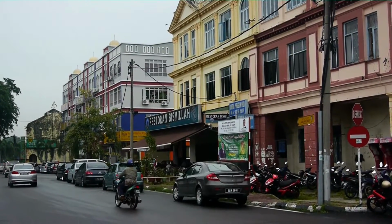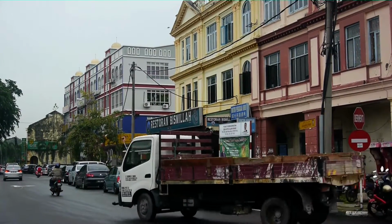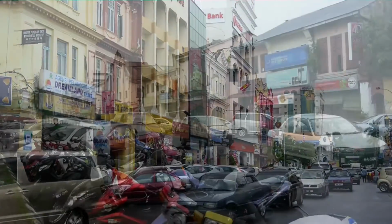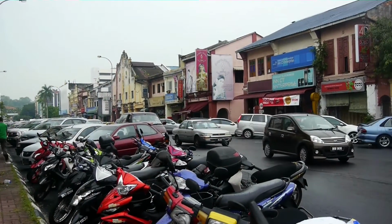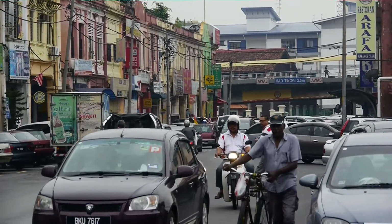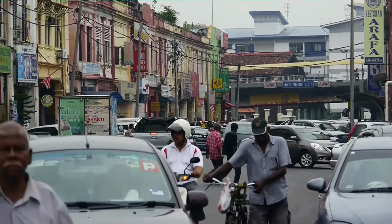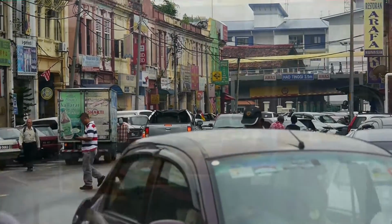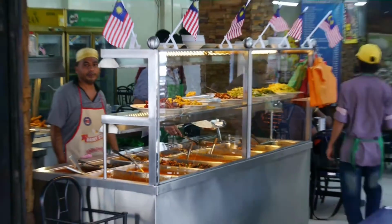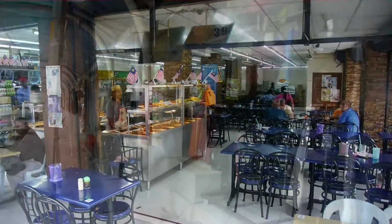Leaving the railway station behind us, we take our first look at the streets of Klang, and they appear to be busy and bustling with traffic. Heading off down this street, we first come to a food court and then go past a variety of dry goods stores.